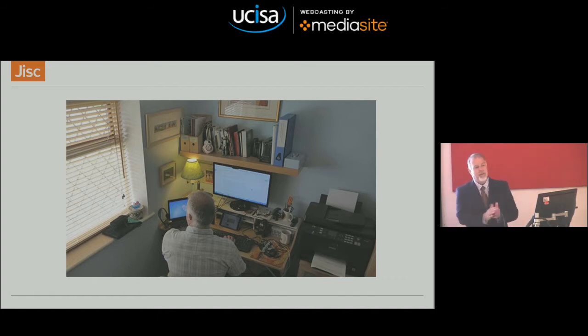But when I read the policy, it was wonderful. This location-independent working project that Jisc had funded, where we looked at all the technology barriers to working independently from location. I'm not going to call it working from home. Location-independent working. All of it was there. All of it was all the enablers that were in place for that university to do that. There was no mention of technology.